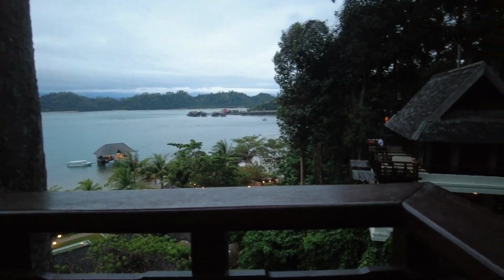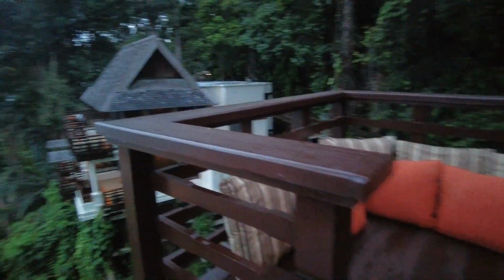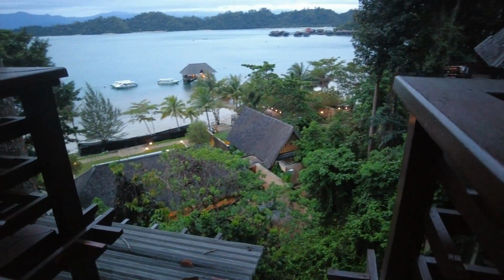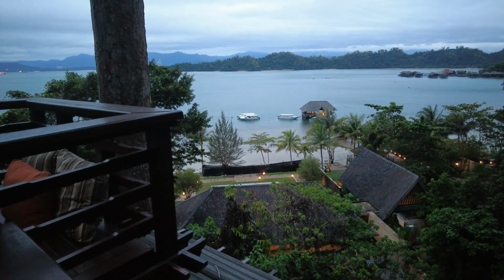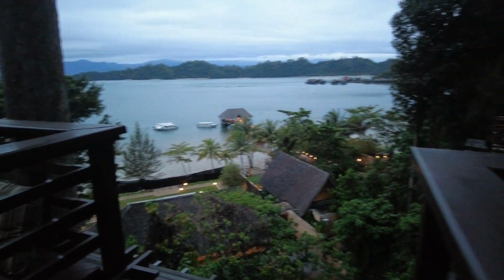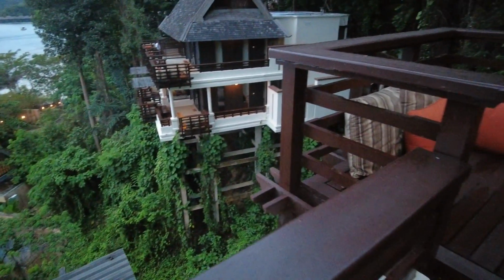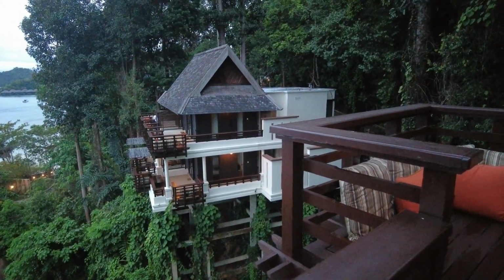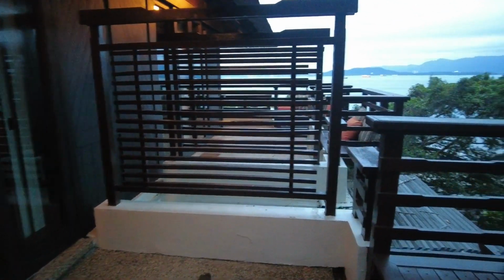It's our first morning here. Just want to show you how it's like in the morning over here in Gaya Island. It's so quiet. See all the other rooms over there. There's another room next to us as well. We don't know who's inside. We have yet to see our neighbor.